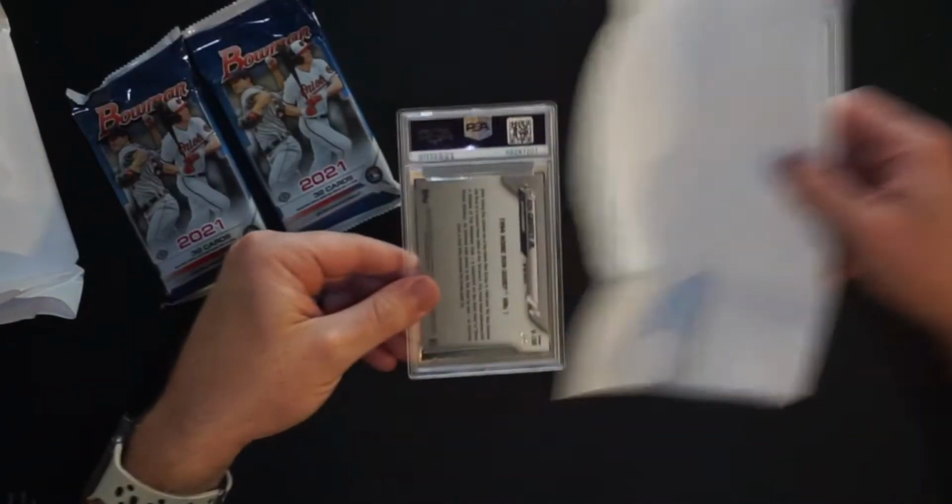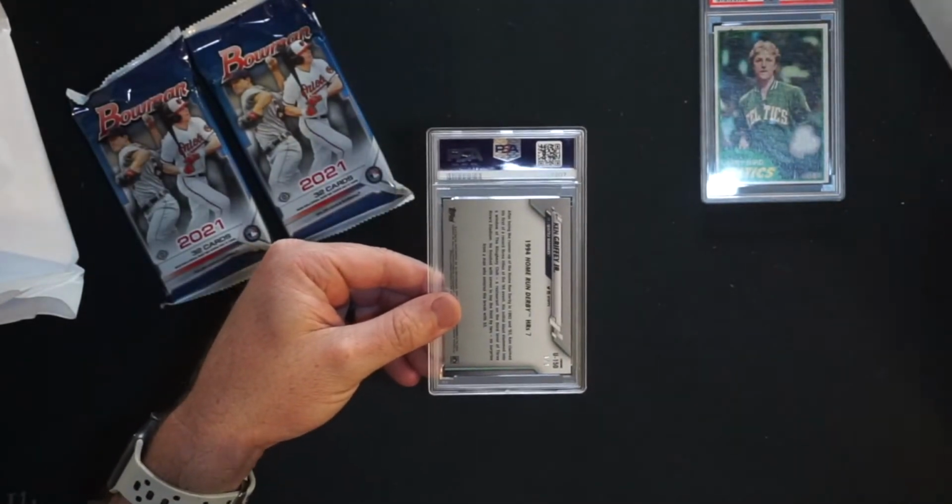Anyway, that said, all right, so fresh out of the pack, it was in a penny sleeve, literally from the day I ripped it. It never left. Never saw another hand, except for maybe a PSA. All right, so here we go. I'm gonna be honest with you, I'm expecting a 10. It could be a 9, but if it's a 9, it's a 9. But I was expecting a 10.